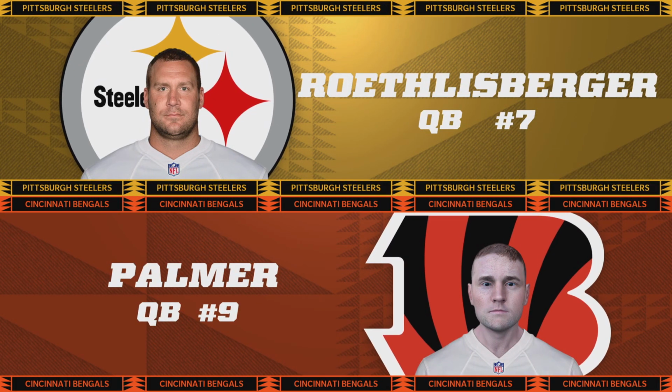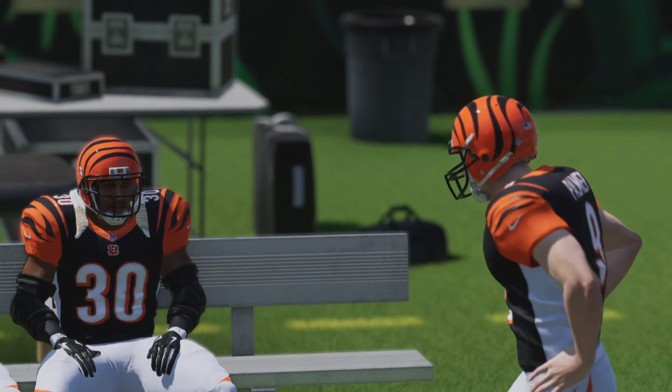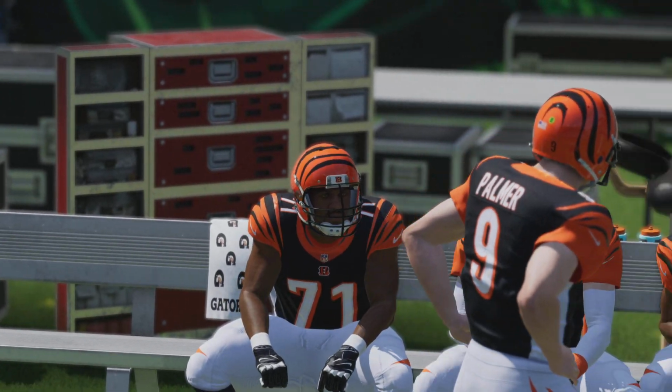Brandon Gaudin alongside my good friend Charles Davis. And Charles, so often it's the quarterbacks that are in the spotlight, and in this game, no different. We have a very compelling matchup.